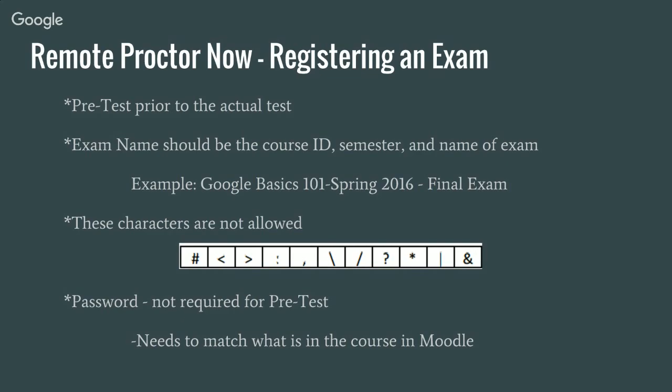And then, as Mike was saying, how the students get into using Remote Proctor Now for the test is by a password. And they don't know the password. Like you saw in the video, they just click something that says insert password. And as long as what you've set up in Remote Proctor Now matches what you set up in Moodle, everything flows smoothly. And as Mike said, sometimes that doesn't always happen. You make a typo or something like that.